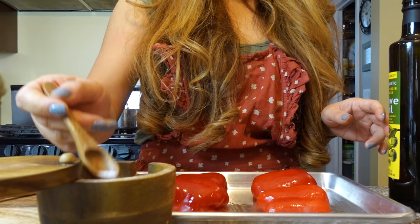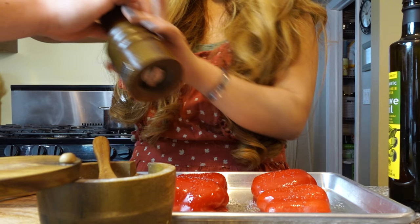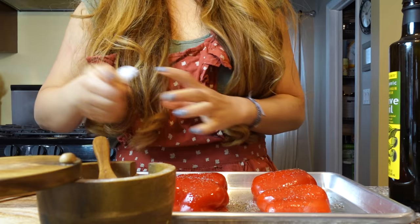Okay, and then like this? Mm-hmm. Do we pepper it? Okay. All right, let's put it in the oven.